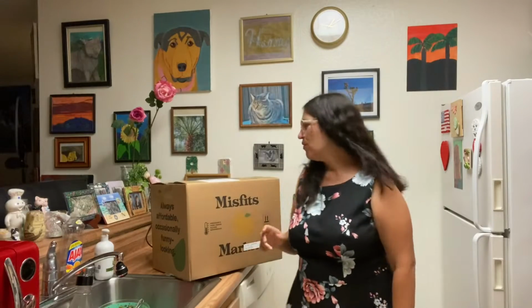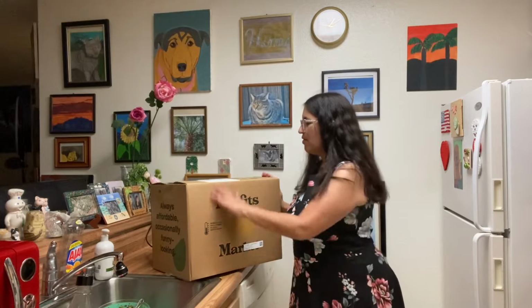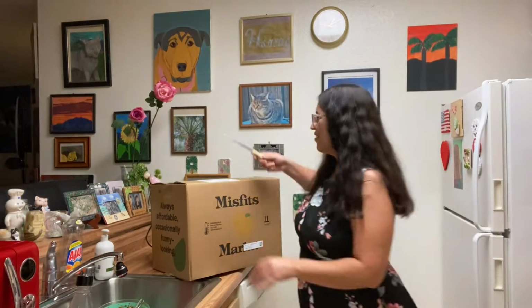Julia. So I got a second box from Misfit Organics, and this box, of course, has slightly different products than last time, because I didn't pick the specific products that came in it. Let's see what's in it.